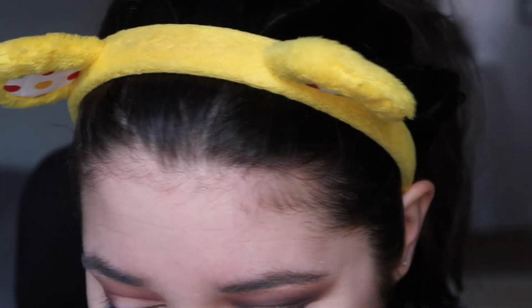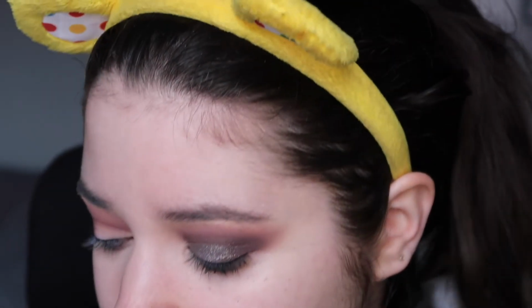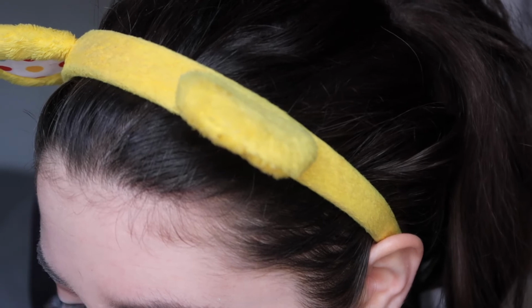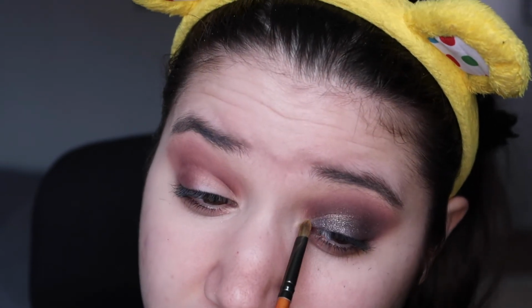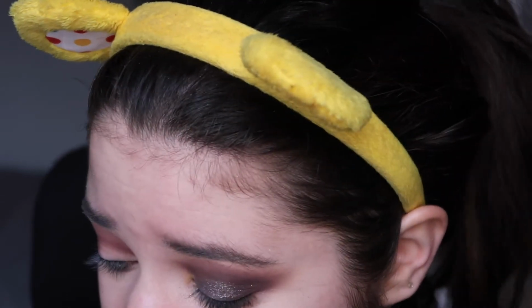Well, it lightened it, so it's definitely better than it was. And then in the inner corner, I'm going to take a teeny tiny brush, but it's still a flat brush. Yeah, I'm going to go with a flat brush, just a teeny tiny one. I'm going to dip it in the shade Bellini, tap it off, and apply it in the inner corner. Oh, and it's not as bright as I thought. Let's see if we can build it up.